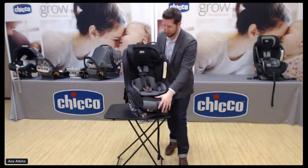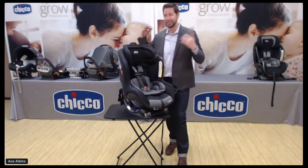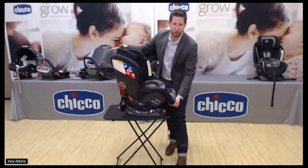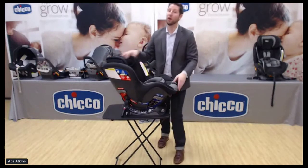So this is our pure Nexfit Max Cleartext. What's great about the Nexfit Max, this is $279.99. It's a top-rated convertible car seat with the most amount of recline adjustability. You can go rear-facing starting at 40 pounds all the way up to 50 pounds rear-facing. We call it the Max.